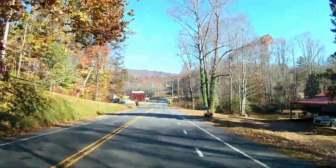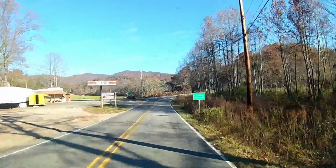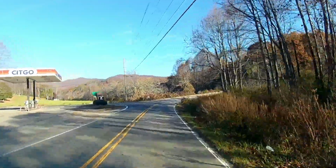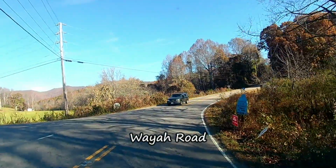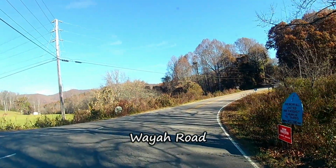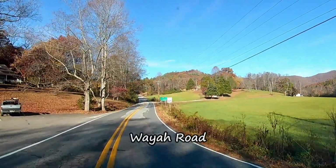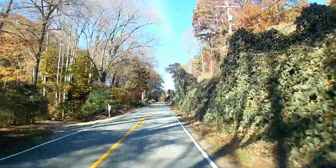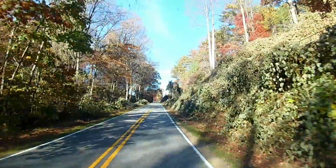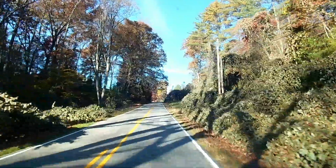Today I'm going out to Rufus Morgan Falls in the Nantahala National Forest west of Franklin. As always, part of the fun of doing a waterfall hike in the mountains is the drive out there. This is the Waya Road, about 4 miles west of Franklin. We'll follow this for 6.4 miles before we turn.